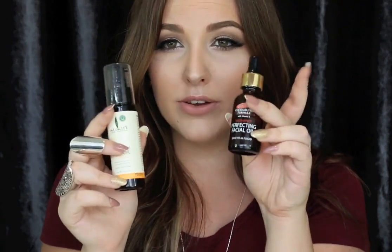I'm not sure if it actually has anything to do with the longevity of your makeup or how it wears or anything like that. I haven't really worn it for long enough to notice. It helps foundation apply beautifully, seamlessly, and it looks so natural. So I've really been loving both of those this month.